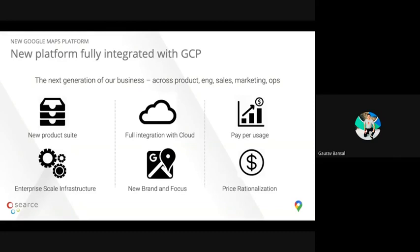So the commercial model has undergone a little bit of a change.